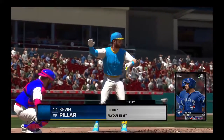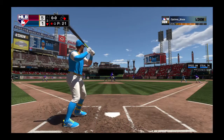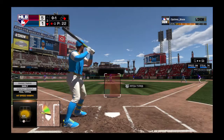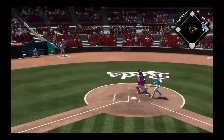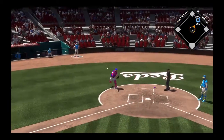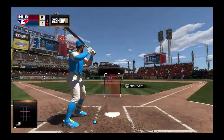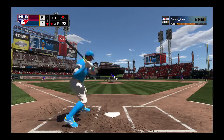Stepping in and ready for another shot, Kevin Pillar. So far, 0 for 1 with a flyout. The 0-1 pitch. In the dirt here, and he'll just beat the throw to second. He's in there. And forget about the double play now as he'll move up to second here on the wild pitch.